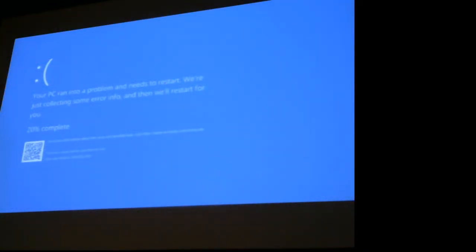This is the last one. My computer hasn't actually blue screened. It is a Mac, so apparently it didn't do that. This is the last one here.